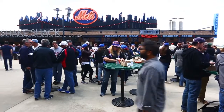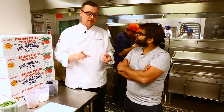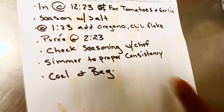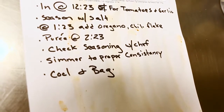You want to give the guest exactly what they expect every single time. So that's why on every single recipe, you'll see all over the kitchen that one of the most important steps is that the chef does the final quality check on every single item that we produce. The seasonings are correct, the consistency is correct, and our guests are getting the product that they expect here at Citi Field time and time again.